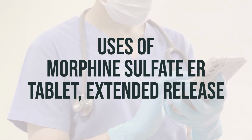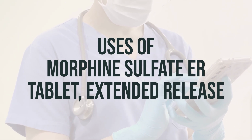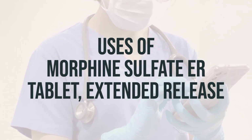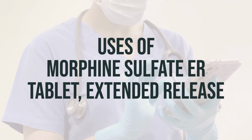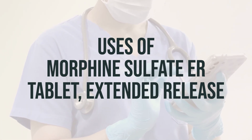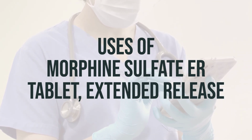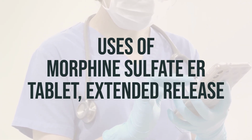It's important to note that the extended-release form of morphine should not be used to relieve mild pain or pain that will go away in a few days. This medication is not for occasional or as-needed use. It's crucial to talk to your healthcare provider about the best time to take this medication and the appropriate daily dosage for your specific condition.